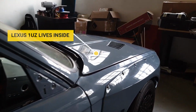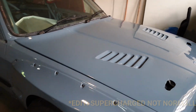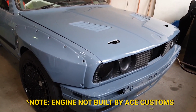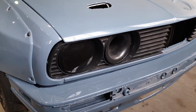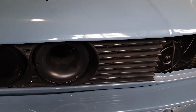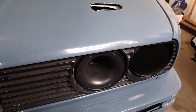This is obviously a Lexus engined vehicle, normally aspirated Lexus. It's currently making about 170 kilowatt on the wheels. It is supercharged as well, although it's not making quite the power we had hoped. You'll notice on the front grille, we've done these little intakes, actually using subwoofer ports. That actually feeds air into the airbox. And then obviously on the other side as well.